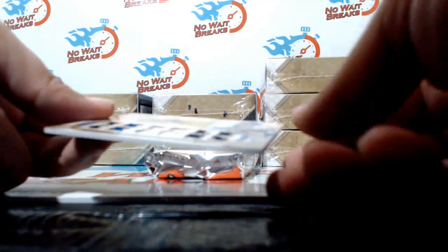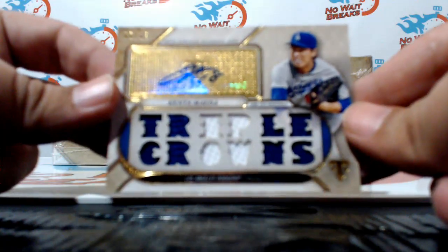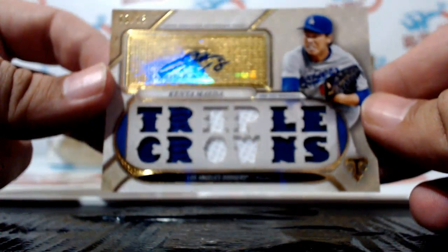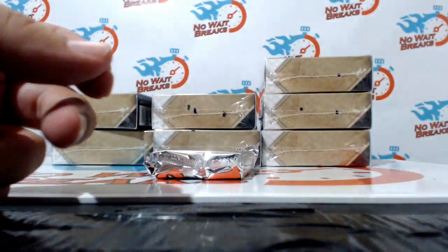And then we have Triple Crowns to 18, Kenta Maeda. Someone's got to explain that to me. Why would he have a card that says Triple Crowns? Is it something he did in Japan? Or is there something I'm unaware of that he's done?